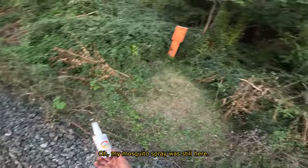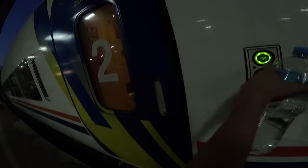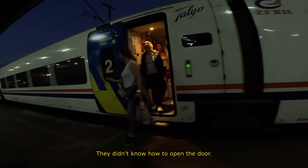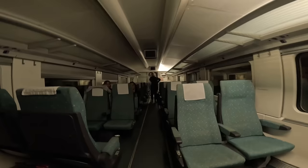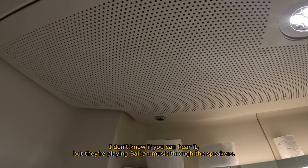Oh, my mosquito spray was still here. Our Bosnian door. I didn't know how to open the door. Okay, voila. Oh, sorry. I don't know if you can hear the jumbling Balkan music through the speaker. That's so loud.